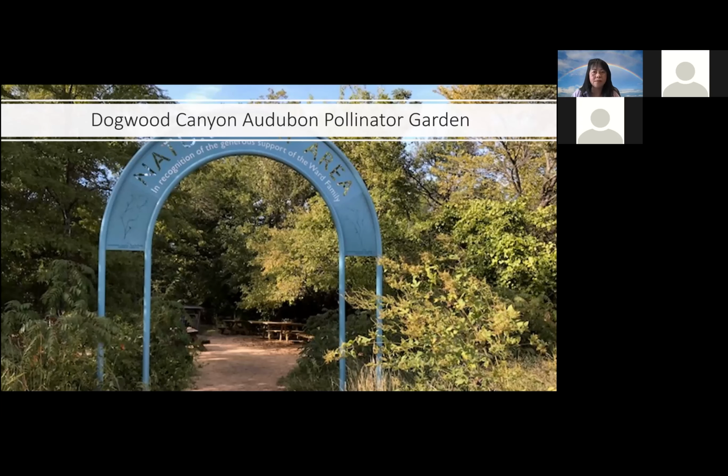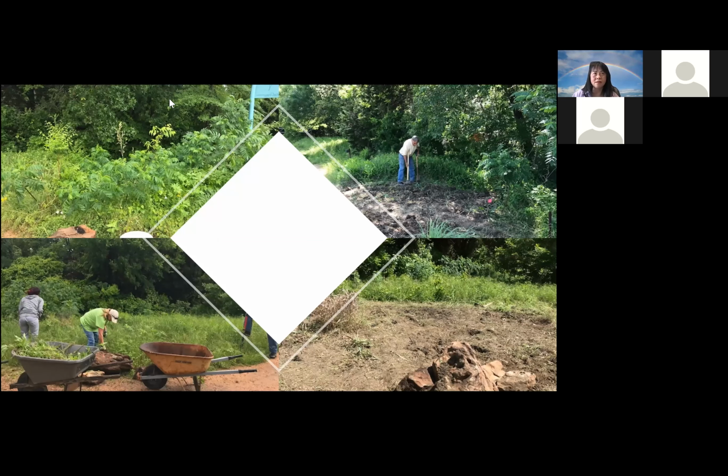So this is one of the pollinator gardens that we built at Dogwood Canyon Audubon Center. They wanted us to build this pollinator garden in front of these two nature play areas. So this is the left side before, right side before. You can see that there are a lot of overgrown plants. So what we do, the secret, is that you want to do that after the rain, or really water them properly before you pull out all the plants. And then in the second picture here, you can see that this is after we have cleared out everything pretty clean.